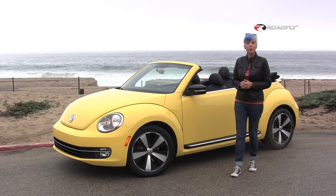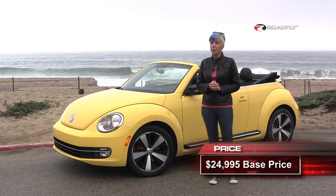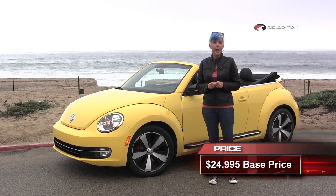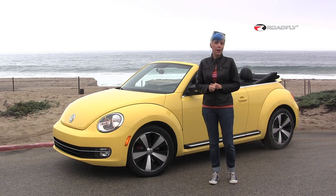The 2013 Volkswagen Beetle starts at just under $25,000. And if MPG is your bag, check out the TDI version. You're gonna get 41 miles per gallon out on the highway, and that one fully loaded with the Fender sound system and navigation is just over $31,000.